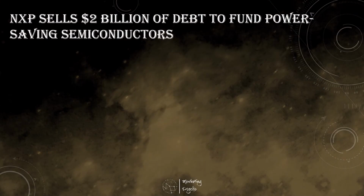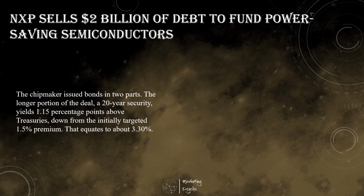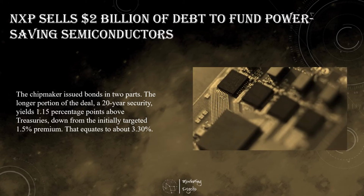NXP Semiconductors sold $2 billion of bonds to help finance the development of semiconductors that reduce energy consumption in products like power adapters in electric vehicles. The money will partly fund research and development for innovation in green chips, battery control and energy management for electric and hybrid cars, smart building technologies, as well as energy efficiency measures at NXP's own facilities. The funds were raised by subsidiaries NXP BV, NXP Funding LLC and NXP USA Incorporated.